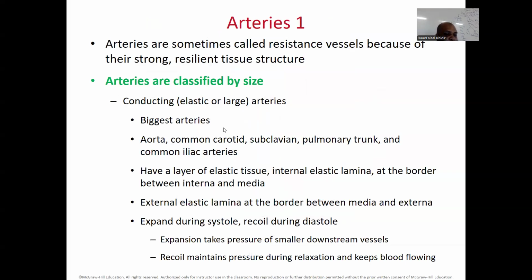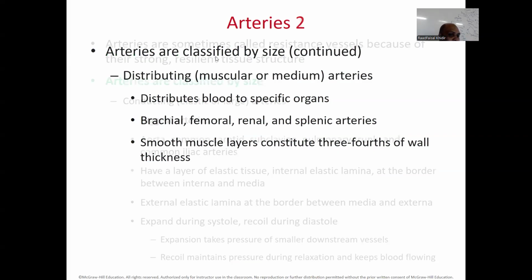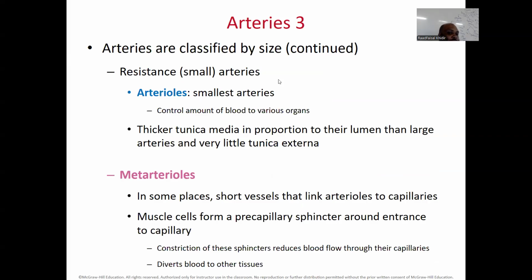Okay, conducting arteries are the biggest arteries. Examples of those are your aortas, common carotid going to the brain, the subclavian, the pulmonary trunk, and the iliac arteries enriching the lower limbs. So these represent what? The conducting arteries. These represent the highways, the very big blood vessels. Distributing arteries, what do they represent? If the conducting arteries represent the highways, what do the distributing arteries represent? Yeah, the exit ramps. And then what do these small resistance arteries represent? Those little streets that finally get you to the capillary so you can exit and enter into the tissue.